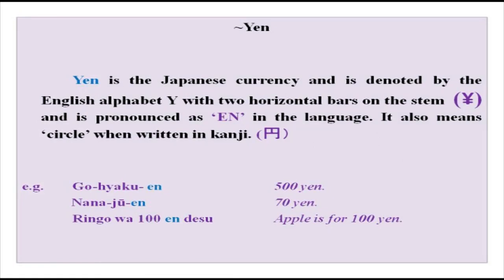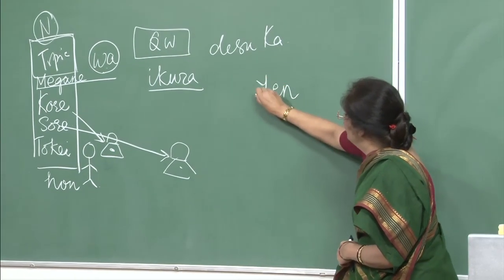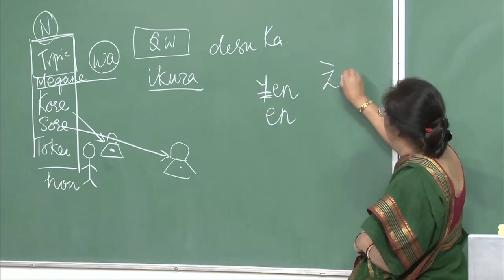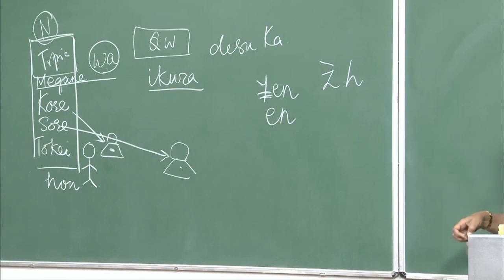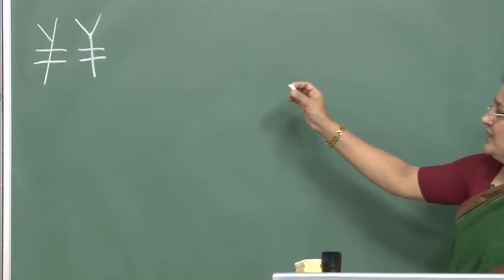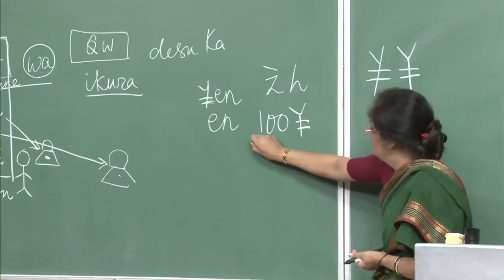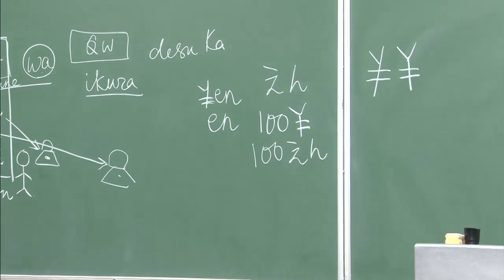Now, yen, or en in Roman English or en in Japanese, en is the Japanese currency and it is written with a Y and two bars here, actually like this. This is yen and it is written after the price. So, hyaku en or hyaku en. That's how it's written in Japanese.